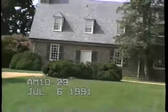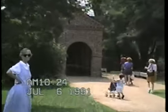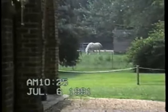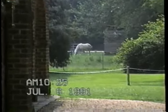I'm trying to walk in there or what, or no? Go find out. It's warm as shit, I know that.